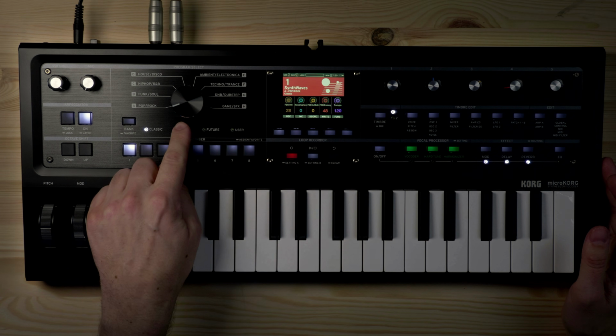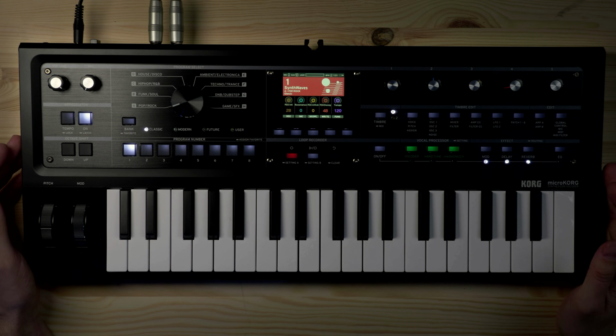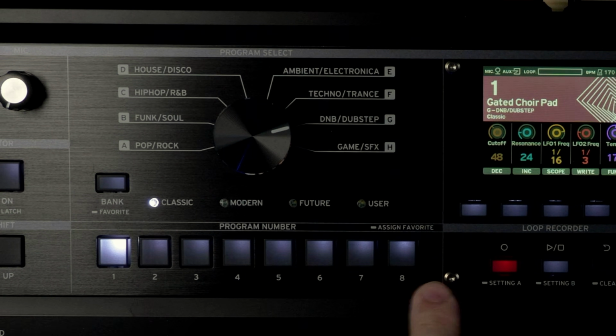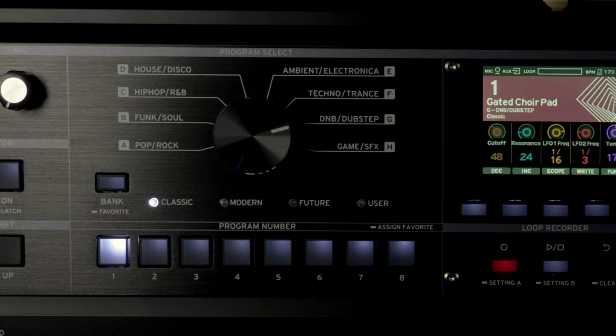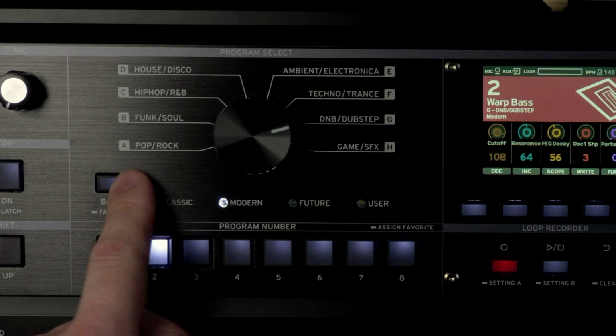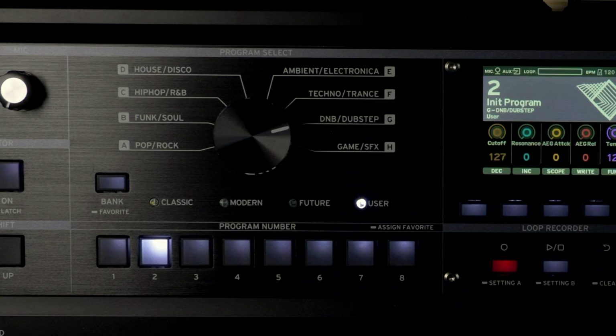So first of all, we have this program select knob, and I think it makes so much sense when you're a producer, because often you just want to find a sound that fits your project in a fast-paced manner, and this makes it very easy. So if you're looking for a drum and bass, you can just turn the program select, and then you have 4 banks of presets you can go through. All the presets are categorized in a classic bank, a modern bank, a future bank, and then a user bank. And in this user bank, you can store your own presets. So that's a pretty neat feature for producers.